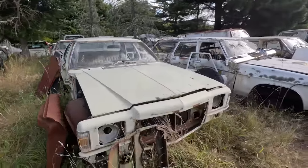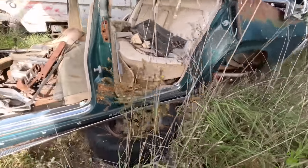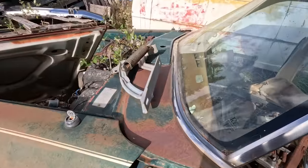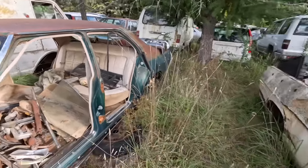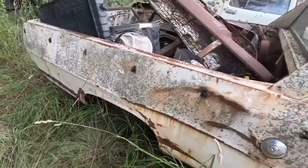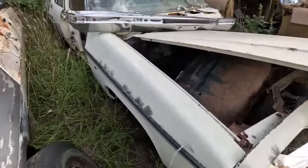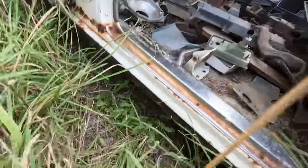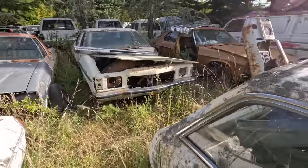HX, just not rotted out. Not perfect, but not rotted out. And this one too. Those sills are not rotted out. Rotted, you idiot. Speak. It's been a long day. Plenums are not rotted. They're worthwhile. How's the ute? The ute's a little bit knocked around. Say same about that one too.